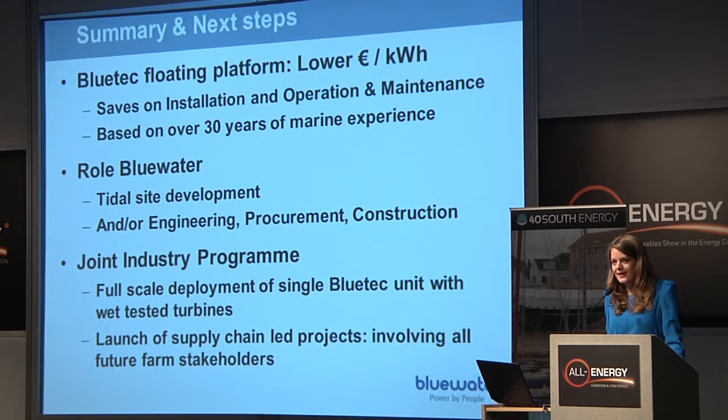So what's next? We've developed this floating platform to improve the economics based on our experience. What's next is to replicate our parent company model, which is co-developing tidal sites like we do for our FPSOs, or providing our platform to turbine suppliers or other project developers. The start of this will be our first single unit demonstration for which we've secured a berth at EMEC. We want to do this through a joint industry program in which we involve all the important future stakeholders of a farm.